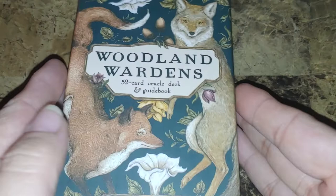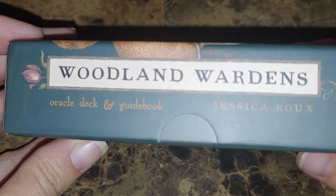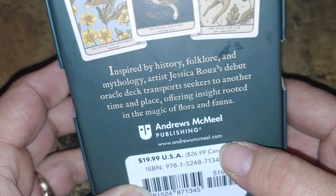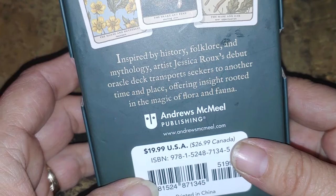It's a 52-card Oracle deck and guidebook by Jessica Rue. I hope I'm pronouncing that correctly. It is published by Andrews McMeel Publishing. It says, inspired by history, folklore, and mythology, artist Jessica Rue's debut Oracle deck transports seekers to another time and place, offering insight rooted in the magic of flora and fauna.